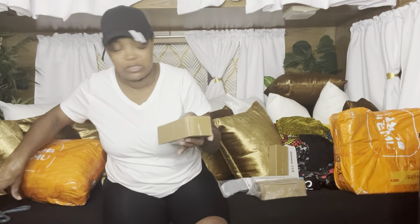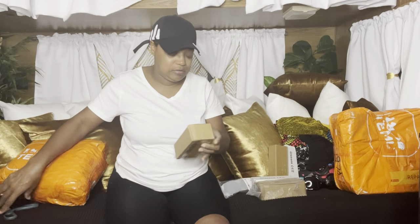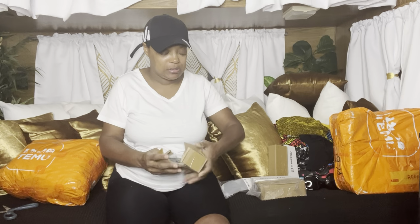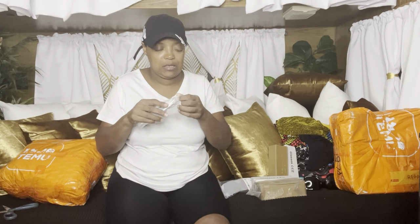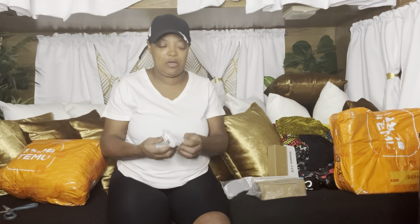So this is how they ship your shades. Sunglasses, which is nice. And I already had some pairs of shades from them with the V on the side, but I didn't have any wide ones, and I didn't have any white ones. I don't think I have any white shades.